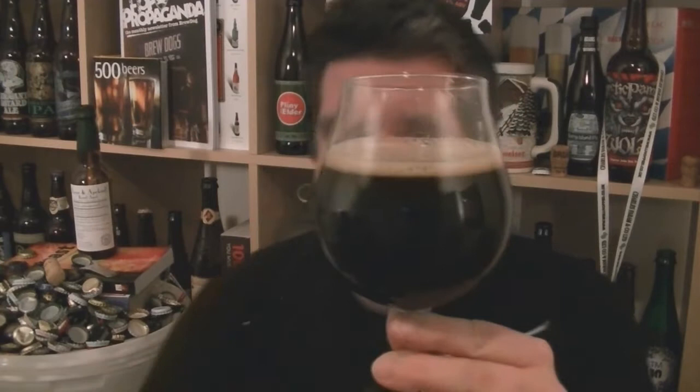Beer in the glass, absolutely black as night, like a shiny piece of coal. The head, just a thin film of kind of mocha. So let's check out the aroma.